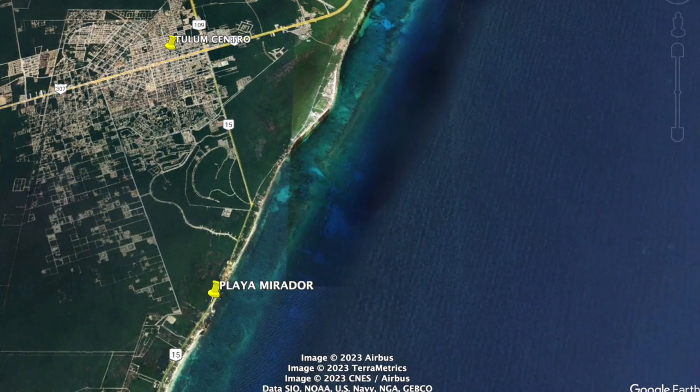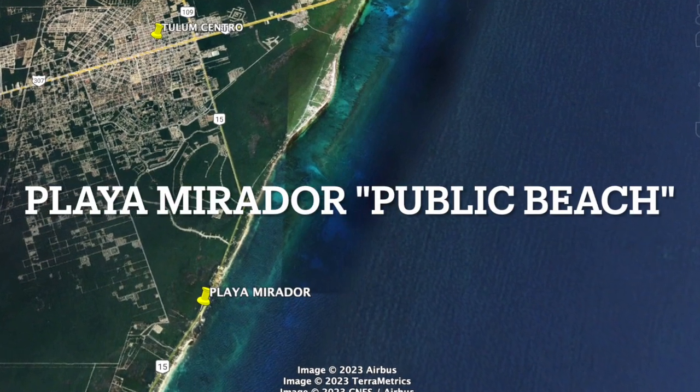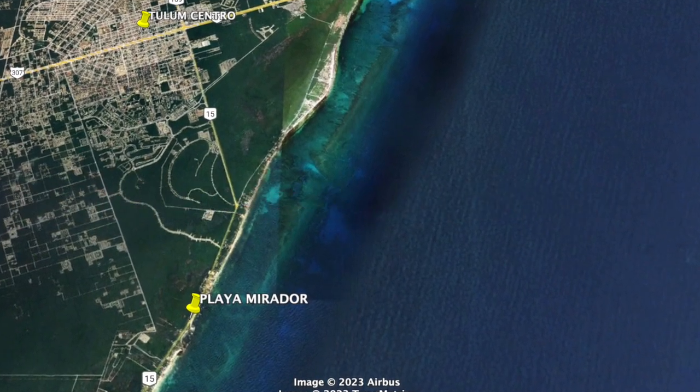Yes. But we were lucky enough to end up at the public beach, which is right at the entrance of the hotel zone. Went for a nice swim, and from there you can actually access the hotel zone. Maybe I shouldn't share this, but I'm going to share it anyways.